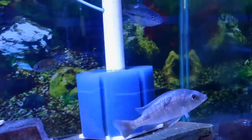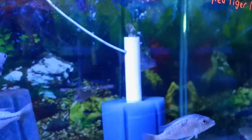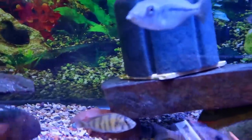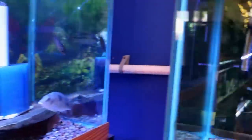Coming back up, got some more good sized cichlids up here. Red tiger moda, Texas cichlid, some more salvini. Salvini or salvini, how do you guys say it? I don't know, I don't care. But neat fish. Kind of having a little issue focusing there, but there we go. That guy's pretty cool with the tiger stripe look going on. A parrot there. Some more focus issues. That's the struggle of trying to film fish tanks, people, is a lot of times the camera doesn't know how to focus through the glare, the glass, and the water.